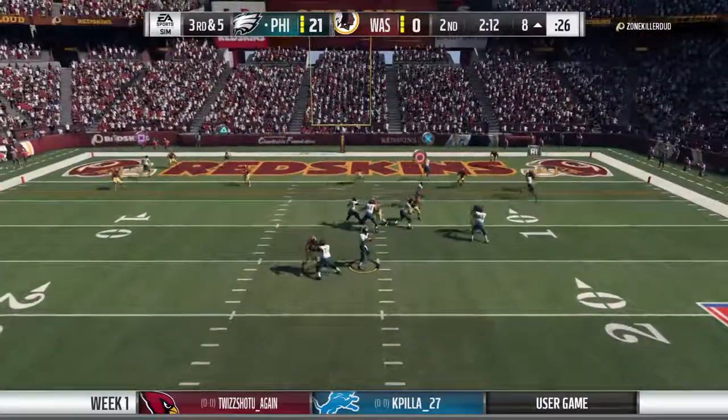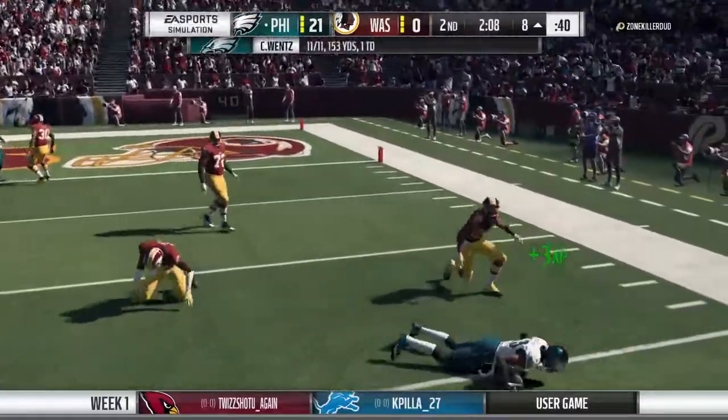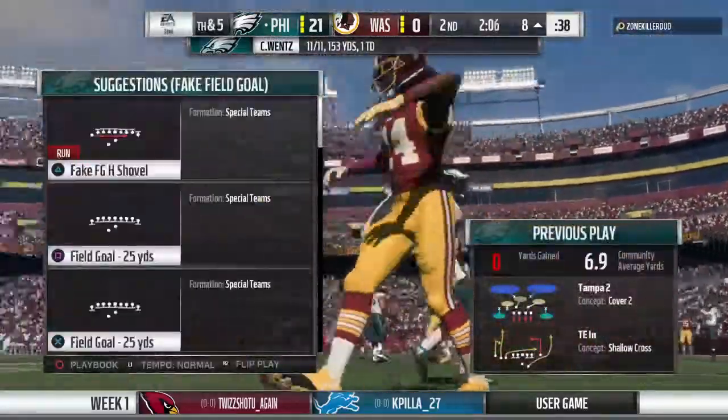From the gun on 3rd down, Wentz. That's complete right around the 8. The completion there winds up a wash, and it'll bring up 4th down.